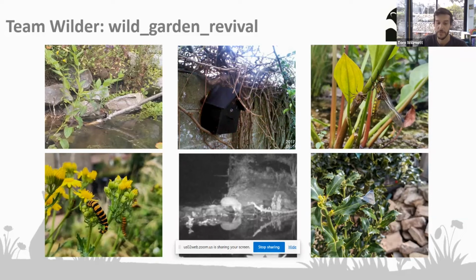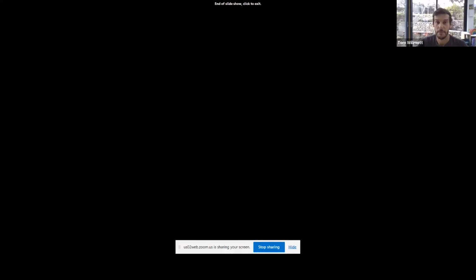And the final picture there is of a holly blue on the holly, which had been planted for only a matter of weeks at that point. So really chuffed to see that you can just add something and then straight away nature just comes along and finds it. And I think that's it.